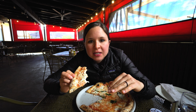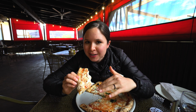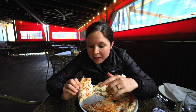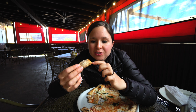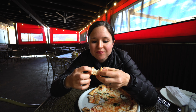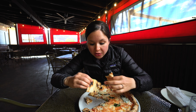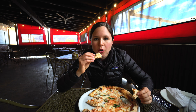That is the best pizza I've had in I don't even know how long. You can tell it is extremely high quality. The sauce is not too thick, a little kind of runny, but it has a really good tomato flavor. The cheese is so good. The crust has the perfect amount of crispy on top. It's super pillowy and fluffy on the inside. It is absolute perfection. And then it's really thin where the actual toppings are. It's just perfect. Perfect.